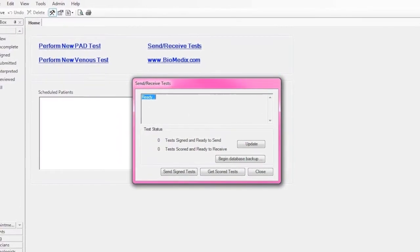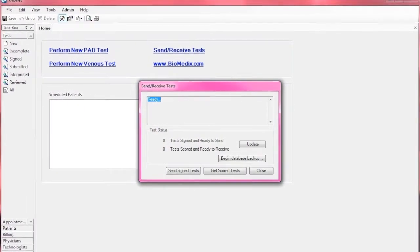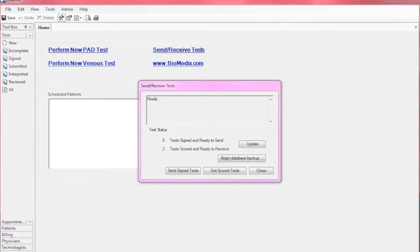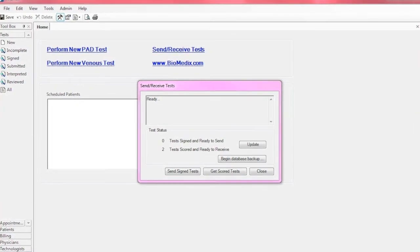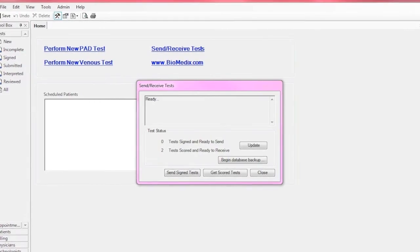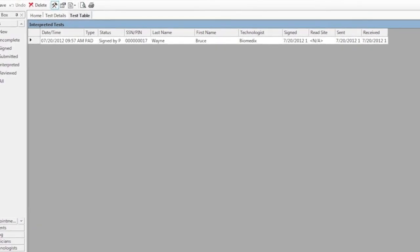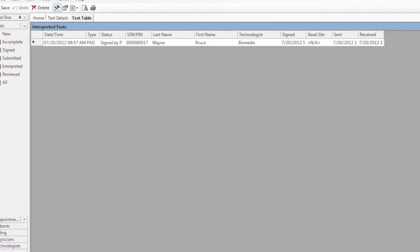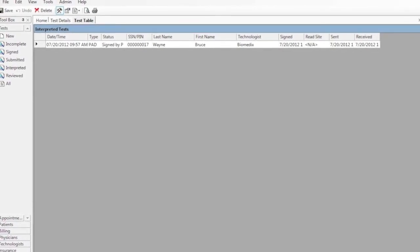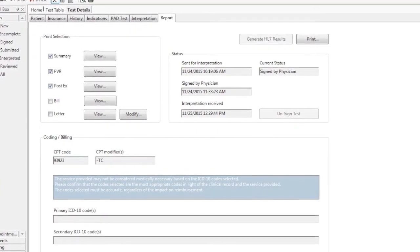The reader will look for indications of disease and provide expert interpretation of the test. To retrieve interpreted tests, click Send Receive from the home screen, then click Get Scored Tests. Then click the Interpreted tab to display all interpreted studies. You can print the test by clicking the Report tab. Check the desired items and then click Print to send the document to the printer.